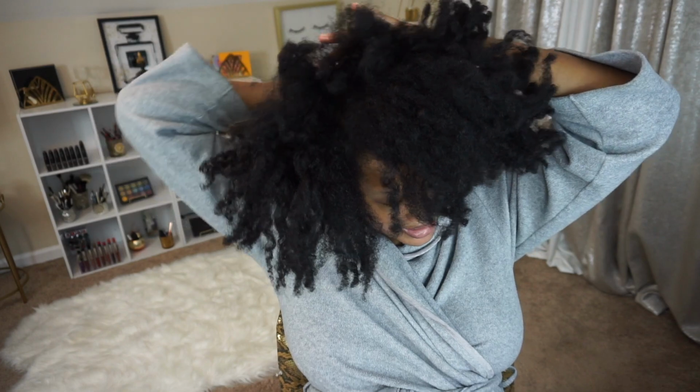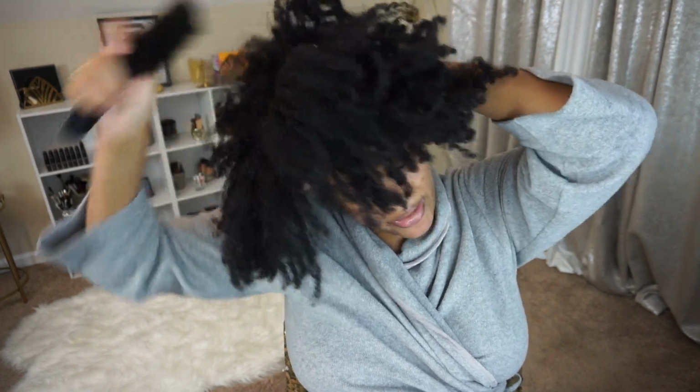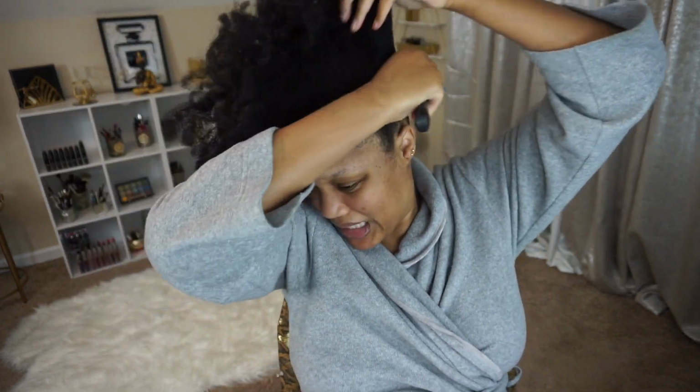Oh, and I've been using wild growth oil. I found some in my room. I forgot I still had some. I don't like using the wild growth oil in a white bottle because it stinks and it makes my hair stink. I like the one in the yellow bottle, but I don't have that one. So my hair is a little, I wouldn't say it stinks, but it's just a little funky.